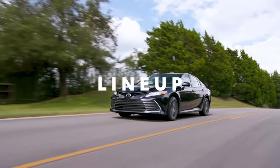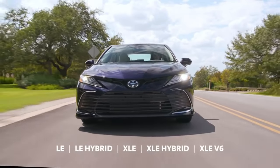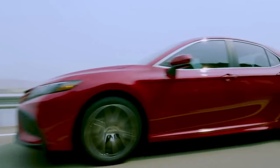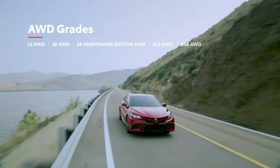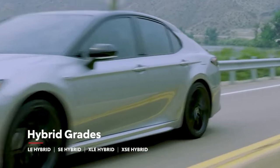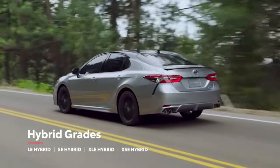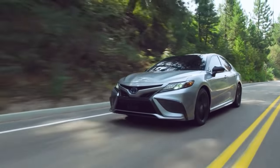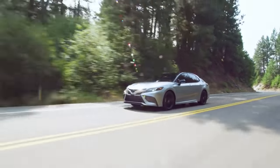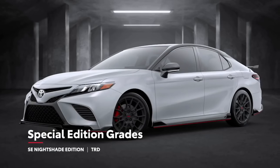Like many modern Toyotas, Camry's lineup is divided along two paths: the L grades and the sporty S grades. Along either path, customers can choose to equip their Camry with Toyota's available Dynamic Torque Control all-wheel drive. Or they can go for more efficiency with a hybrid model. And on the sports side, this also includes a new XSE hybrid grade, which enhances SE Hybrid's performance-oriented design with plenty of convenience features. Additionally, the Camry lineup includes two special edition models, SE Nightshade and TRD.